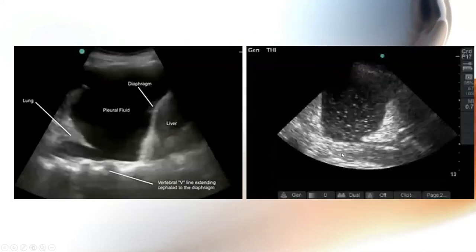One of the questions I get from the residents all the time is, how do I know if I should put a chest tube in, or what should I do? Thoracentesis is always safe. You just stick a needle in there, get a sample, send it off. But why stick the patient twice if you know you've got to put a chest tube in anyways?